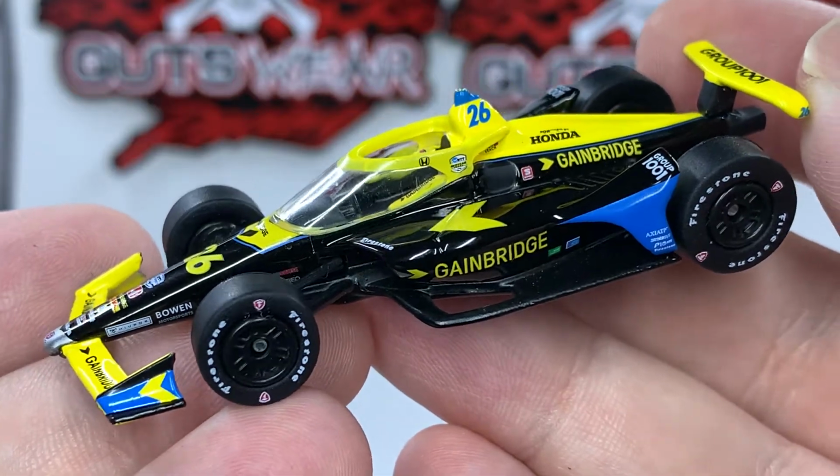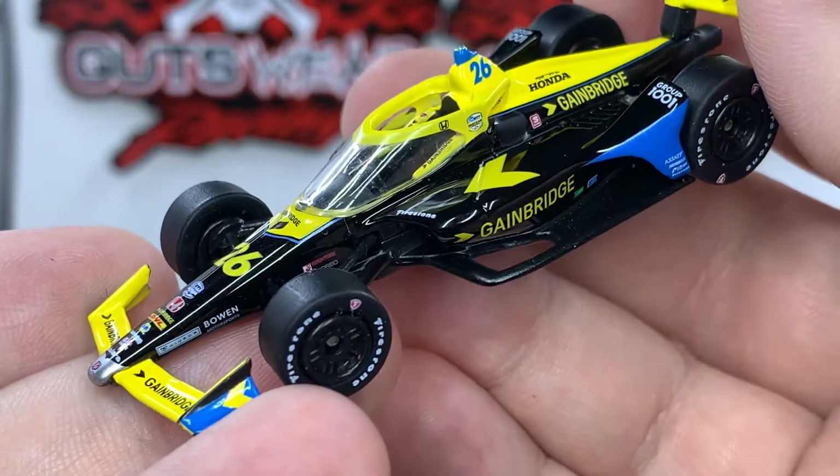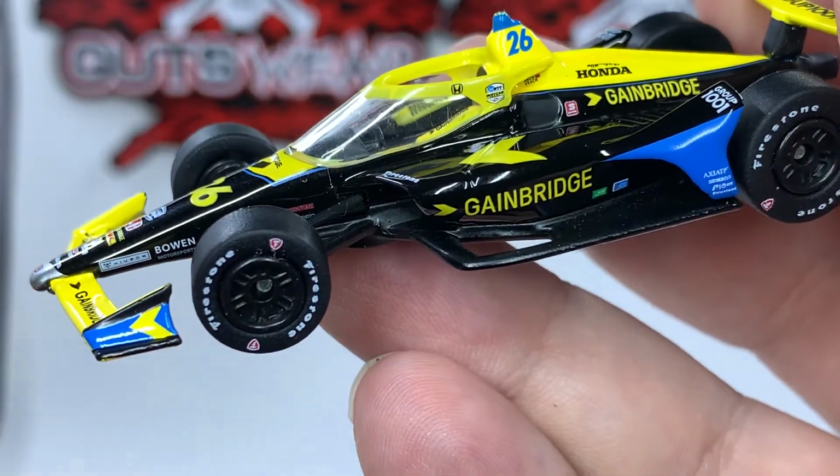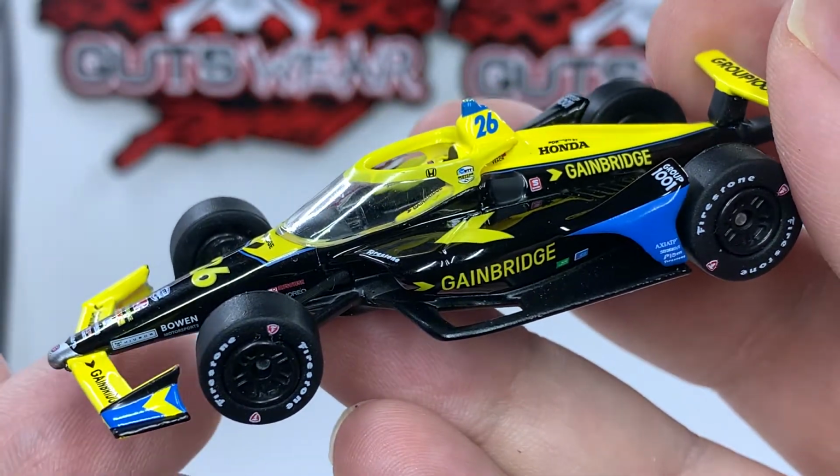So yeah, that was my review of the 2020 Zach Veach GAINBRIDGE Honda in 1/64 scale by GreenLight. Once again, the link will be in the video's description to Gutsware's eBay to pick this car up for your collection.